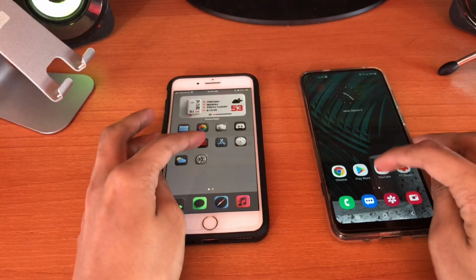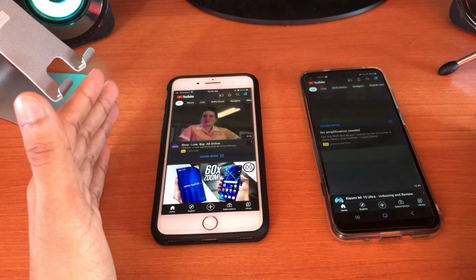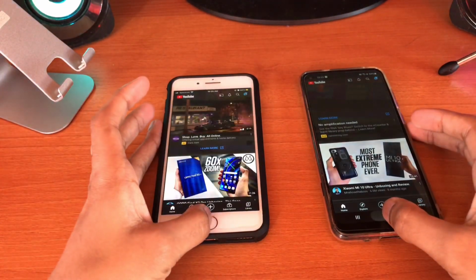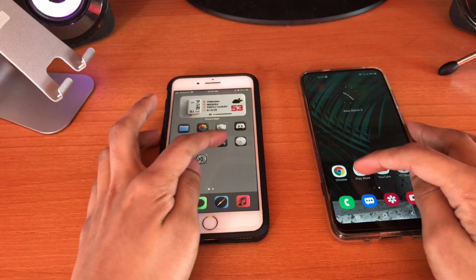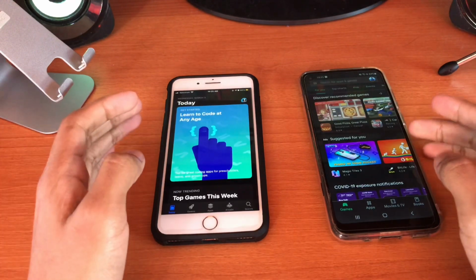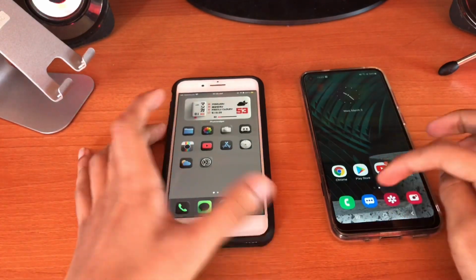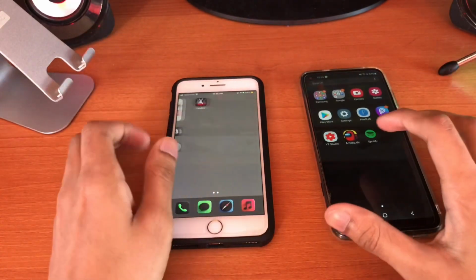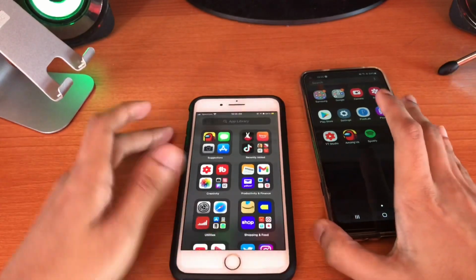Now we're heading to YouTube and we'll see which one is faster. Okay, this is the iPhone. Now let's open the App Store and the Play Store. This time it is the Samsung, and as you can see, this is pretty similar. Guys, now we're going to something more demanding, a game. We'll do a basic game for this.